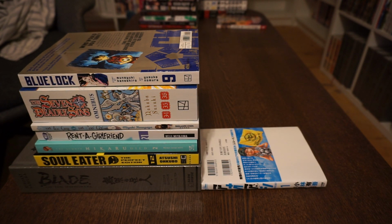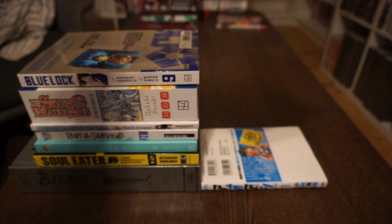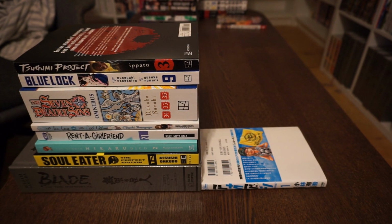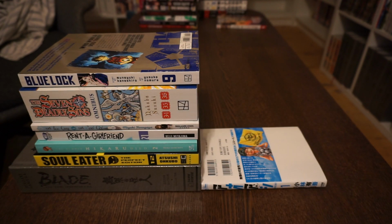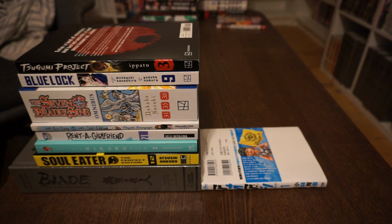Next up is the Sugumi Project. I haven't read the first 2 volumes. Now I have 3, so we can do the 3-volume rule. Like that's a thing on this channel. But y'all know I'll probably enjoy it as long as I enjoy the art. And from what I can tell, the art is pretty fantastic. So I'm not sure how long this is, or if it's ongoing. I honestly never heard about it other than it showed up on new releases, so I picked it up.